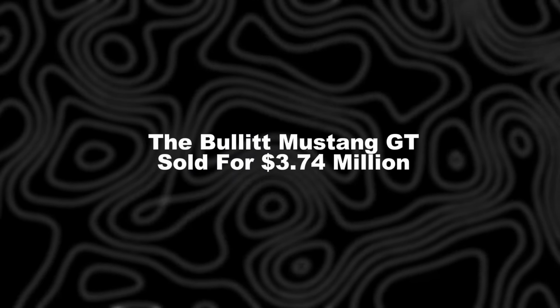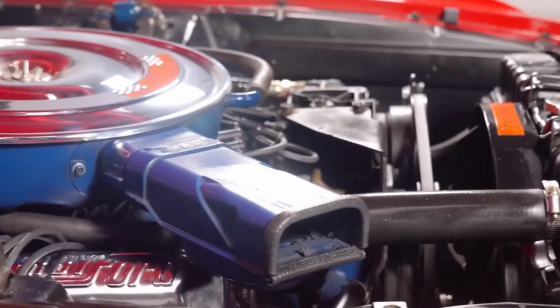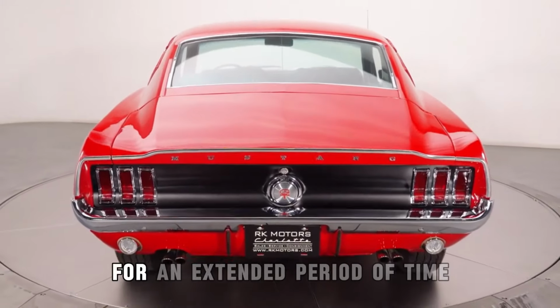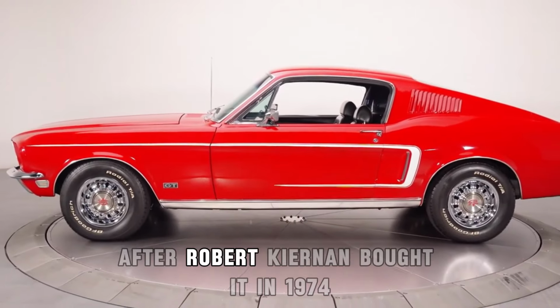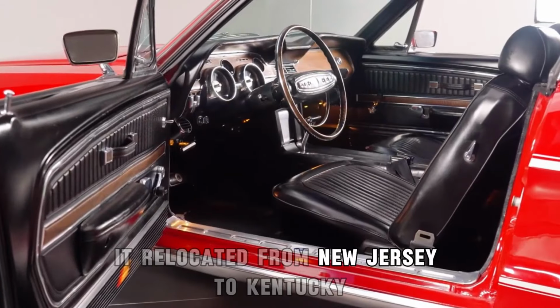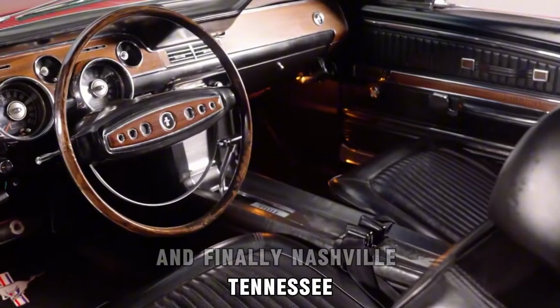Number 2. The Bullitt Mustang GT sold for $3,740,000. The Bullitt Mustang GT's voyage is rather peculiar because it seemed to vanish for an extended period of time. It broke down and ended up in the garage after Robert Kiernan bought it in 1974. It relocated from New Jersey to Kentucky, Cincinnati, Ohio, and finally Nashville, Tennessee.